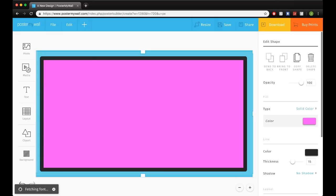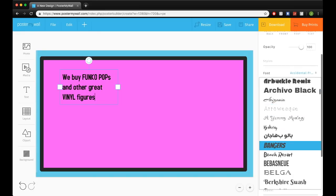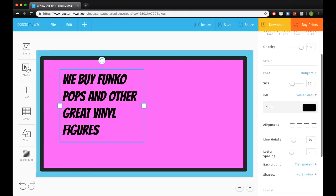Let's add in some text now. What we're going to be doing is putting in "We buy Funko Pops and other great vinyl figures." And we're going to choose a different font over here. I'm going to be going with the Bangers font, and there's a lot of great fonts to choose from, but you're going to want something that has a bit of attitude with the type of category that we're working in, because we're working with Funko Pops right now.